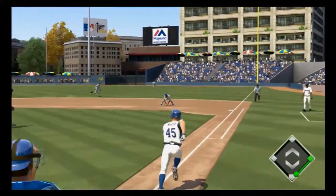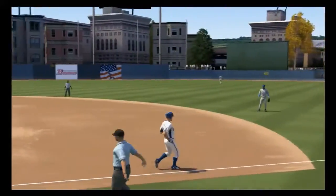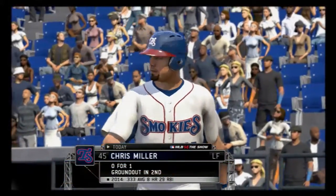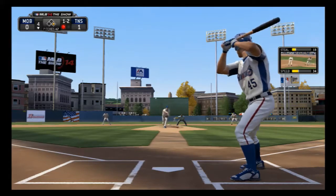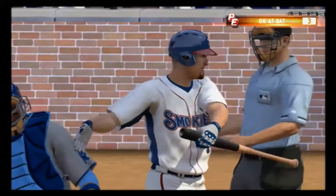Here's a ground ball to first. Beat it out, beat it out. And he'll take this to the bag, 3 unassisted for the first out. Swing and a miss on the fastball that time, out number 2.